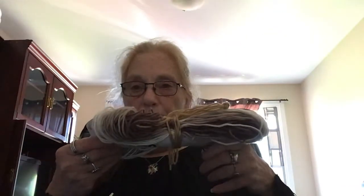I used almost 3 balls of this yarn, 3 cakes is what I used, and it is, I'm smashing into my things here, the Karen Big Cakes. This is literally what I've got left from the third cake, and each cake was 603 yards. So that's what's left of the third cake.